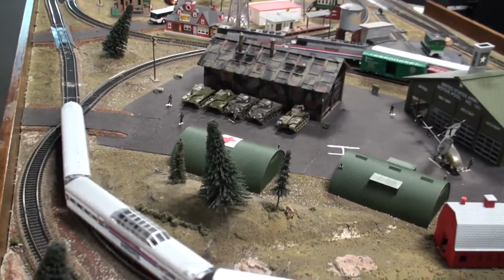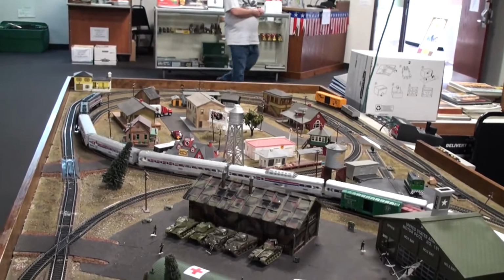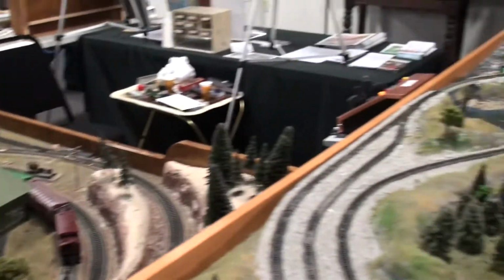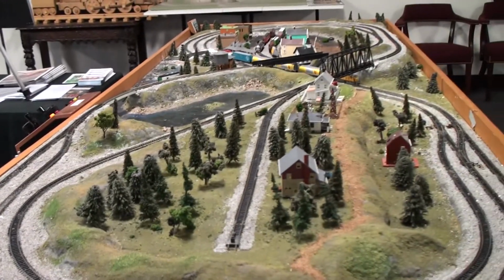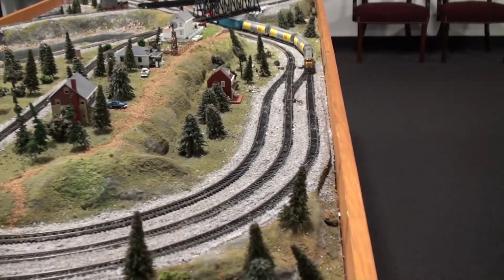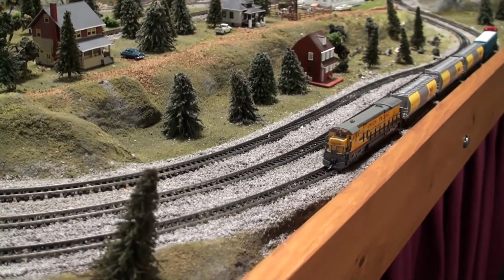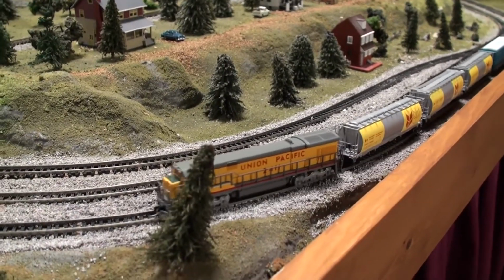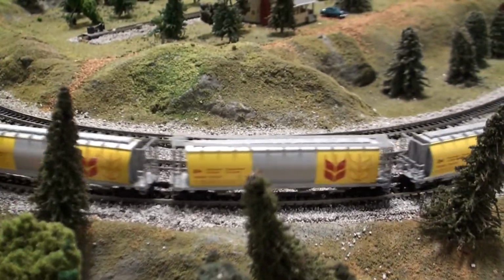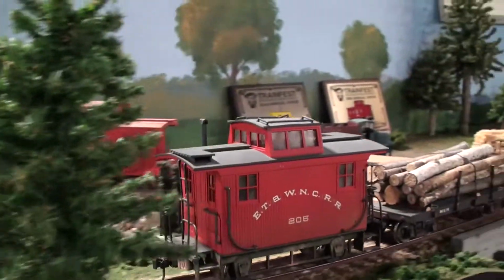There's an old HO Atlas layout. All DC. And there's something in InScale as well, because I know you guys like InScale. It's a big G scale display.